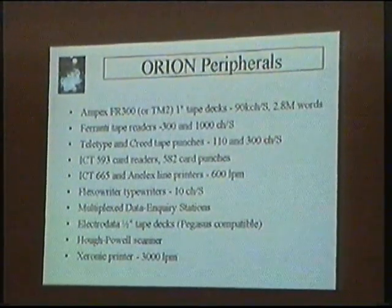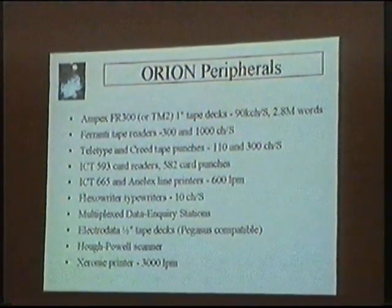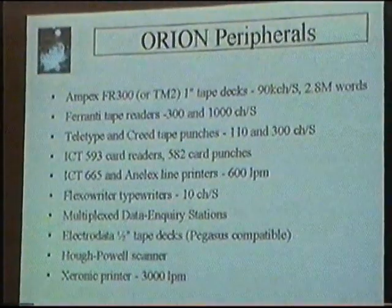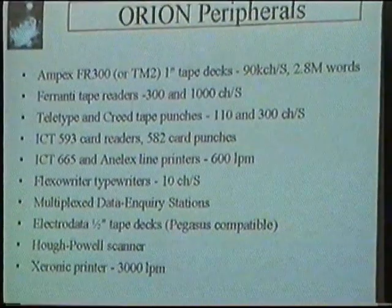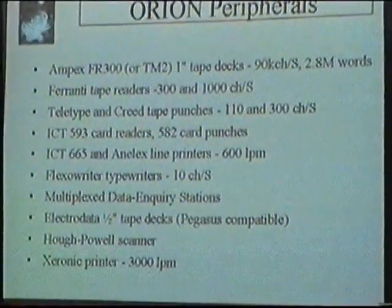Now let's turn to the peripherals which were available on Orion. I'm still talking about the Orion specification. There was a wide range of peripherals, centred on the fact that this was to be a data processing machine primarily, but good for scientific work. In fact, very good for mixed work.